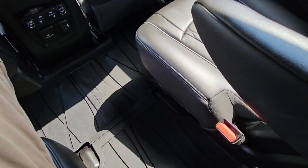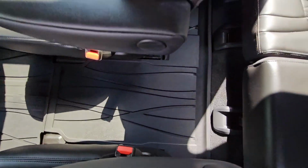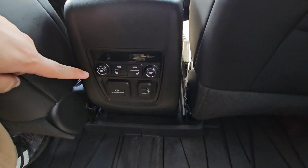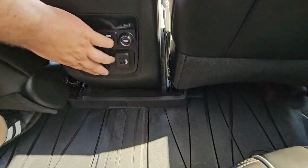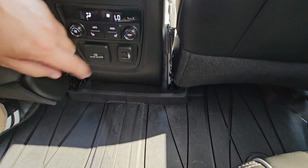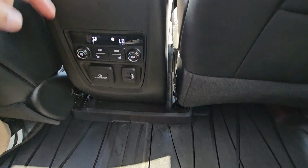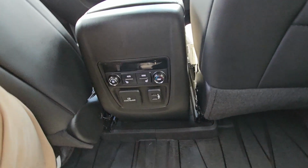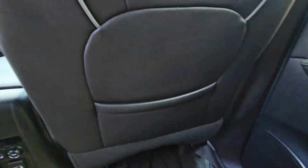Let me go to a wider angle lens so you can see things a little better. But these floor liners here go all the way back there in the third row. You do have heated seats in the second row, which is nice. You got some outlets there. You got a 120 volt outlet here, which is cool. You do have some rear HVAC controls down here. Of course, pocket in the seats.